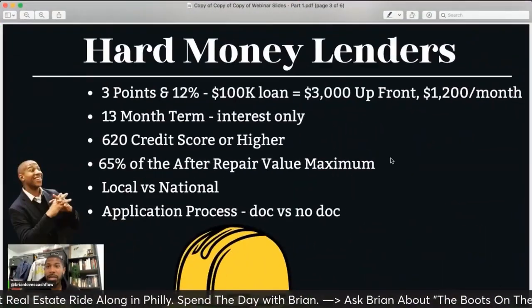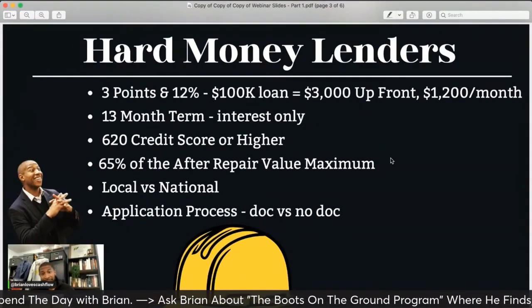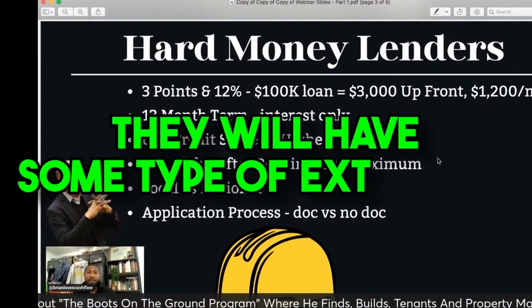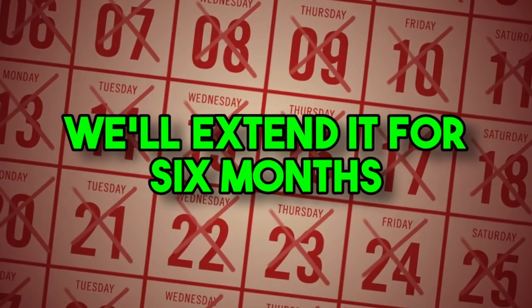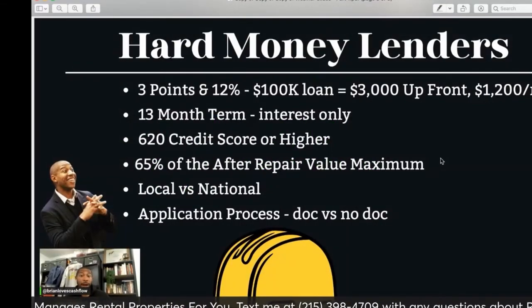Now, a question I'll get is, well, what happens at month 13 if I get to the end of this loan and I don't pay? At month 13, they will have some type of extension ability. So it might be like, hey, you pay 1%, another $1,000, we'll extend it for 6 months. They will try to extend. They're not necessarily out to take the property.